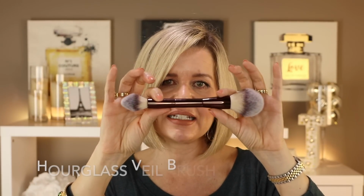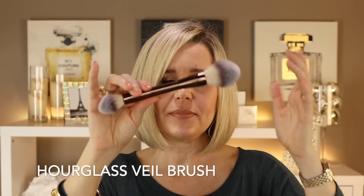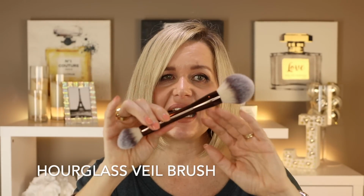If you don't like... I wouldn't say they're sparkly, I would say they're shimmery. So if you don't enjoy that, you may not like that. So I've actually had a lot of questions about this, asking me to follow up, and it is the Hourglass dual end, I think this is called the Mineral Veil brush. It's very nice. I had been eyeballing it.